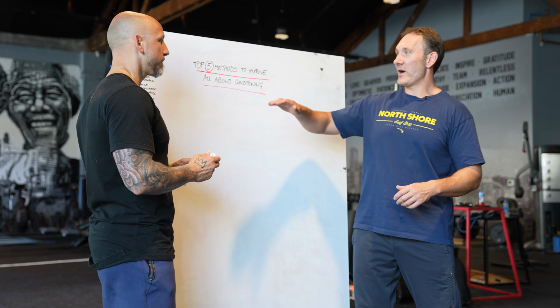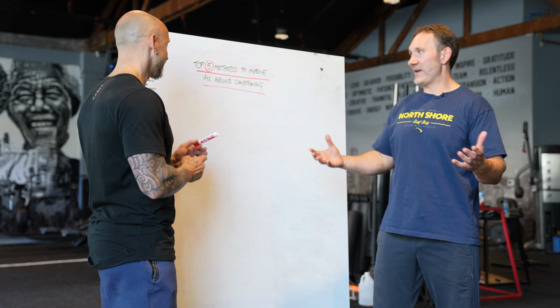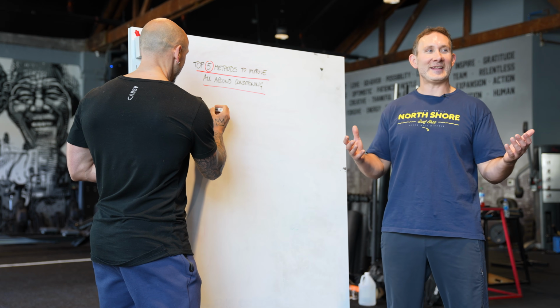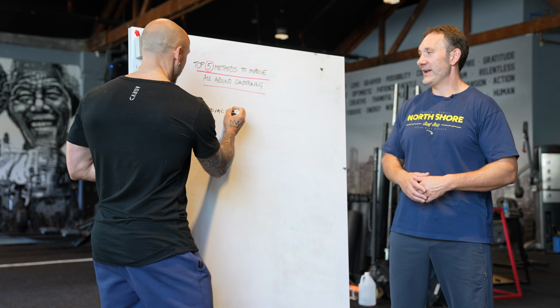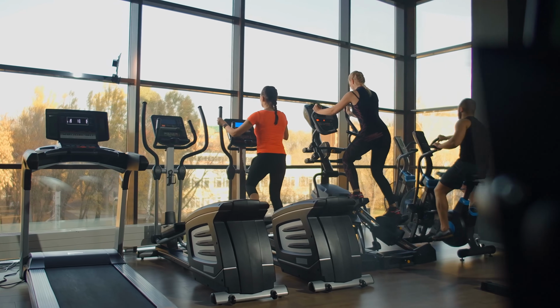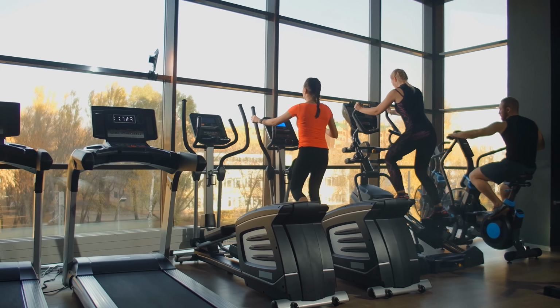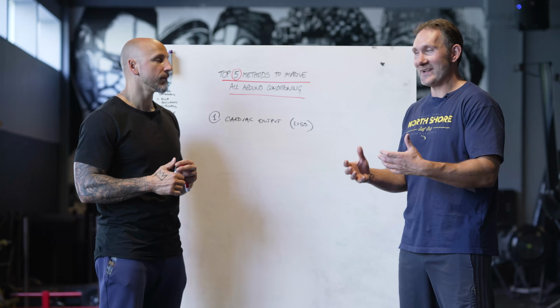So there's philosophy, and then there's methods, and then there's exercise and principles. So number one is good old-fashioned, old faithful, what we call cardiac output, also called low intensity steady state, LSD, whatever you want to call it. It's the low and slow cardio. The reality is it's fallen out of favor for a number of reasons. The biggest one is people are short-sighted and they want results now.